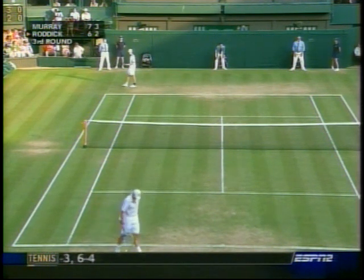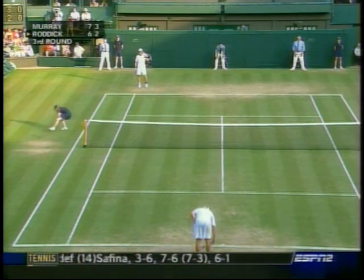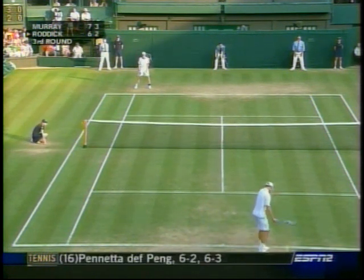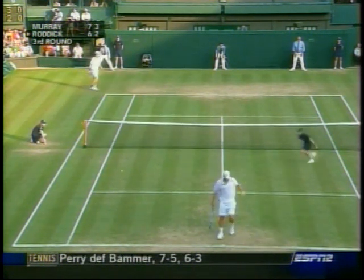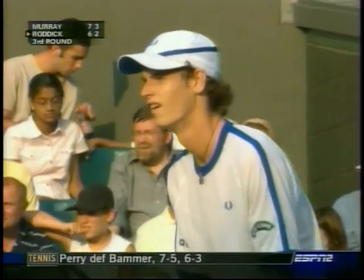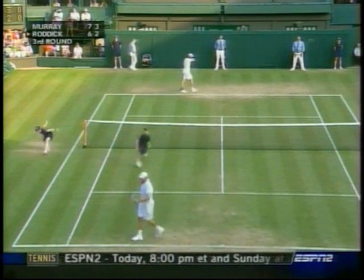Part of that has come, I think, Cliff, out of necessity, because the players can generate so much pace now. And when you get stretched out wide, as you know, with a two-handed backhand like you had, you don't have time to get there. So sometimes you have to go to the one-hander. And now you're seeing players use the slice more just to get the ball out of the hitting zone of their opponent, so they don't attack as much.